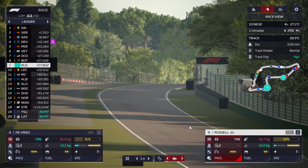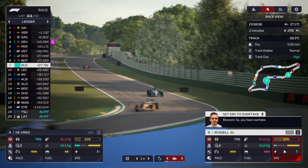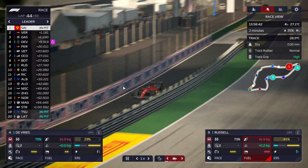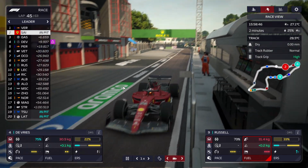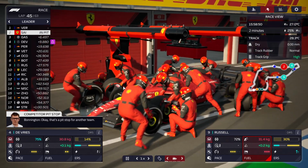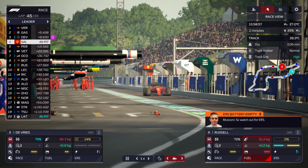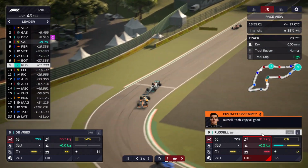About time we got past both these guys though, so let's get ready to go for the overtake, turn the fuel up. So you have overtake. So you finally get around these two as Sainz is now coming to the pits. Verstappen clear back to the lead. Quick stop for Sainz. So watch out for the DRS.